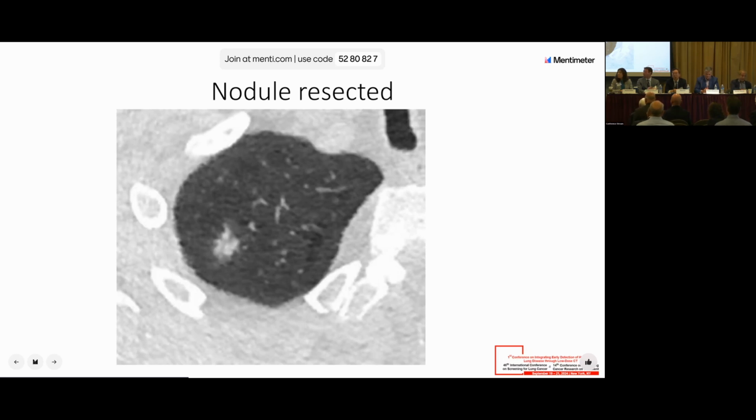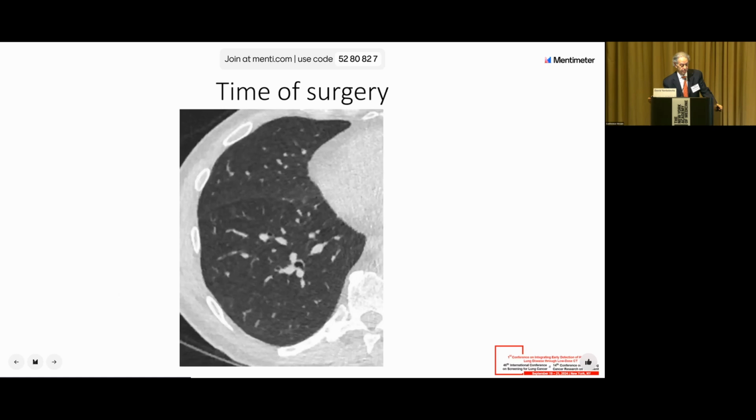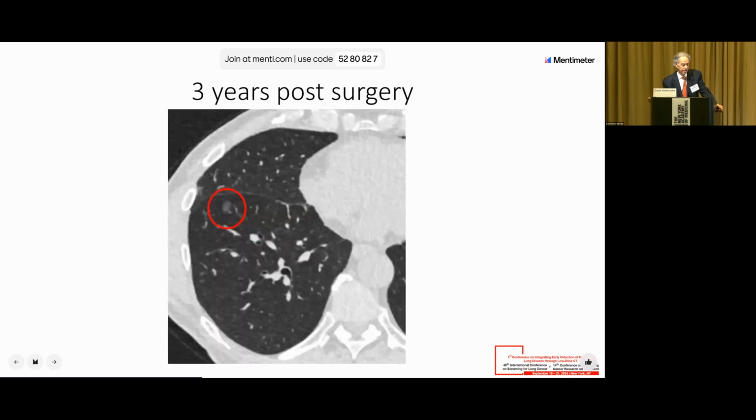Exactly. So let's look at this next case because it's related. Here's a person, there was a solid lesion. It was very slow growing, but it was growing and we resected it. And it was an adenocarcinoma. At the time of surgery, focus on the right lower lobe. There's really nothing there. 3 years post-surgery, we have this.